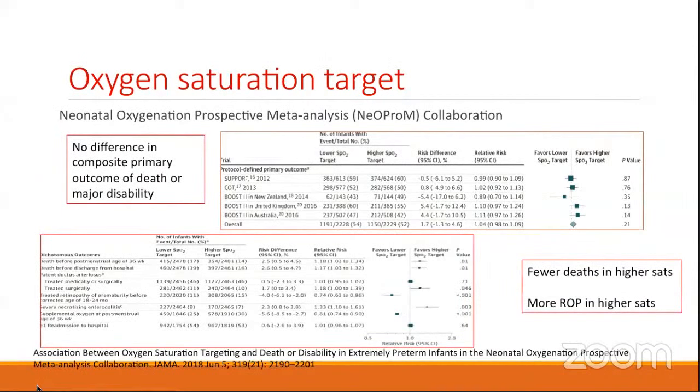This is getting a little bit old now. It's almost 3 years old. This was a review from the NeoProm group. They undertook a meta-analysis looking at comparing two saturation targets for the extremely preterm group. And there are a number of studies such as the SUPPORT study, BOOST study, and the COT study, and so on. And what they found was the lower saturation target was defined as babies between 85 and 89. And the higher saturation target was defined as 91 to 95. But they did not find any difference in the composite primary outcome of death or major disability between the two groups.